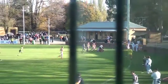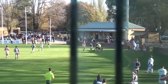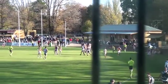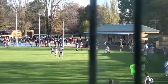Oh, big pack diving on the footy there for Bendigo. Umpire's finally going to call for it. We'll get a ball up on the broadcast side, just inside attacking 50 for Ballarat. Yes, 22 and a half minutes gone here in this second term. Tap was on there by the Bendigo player.